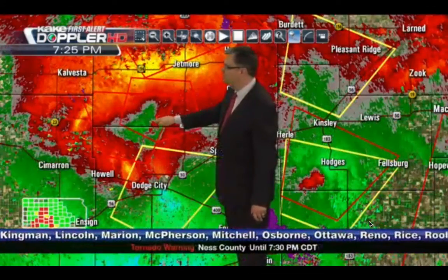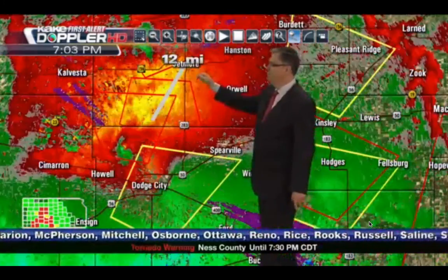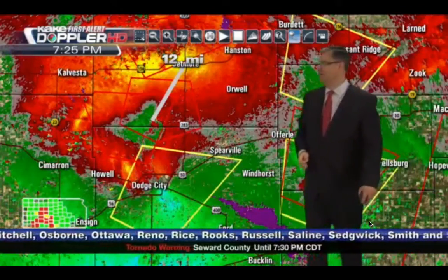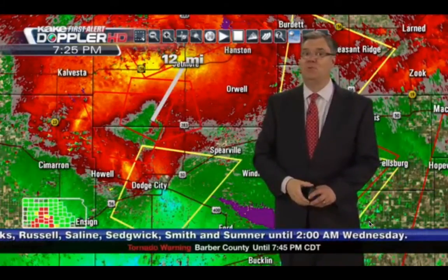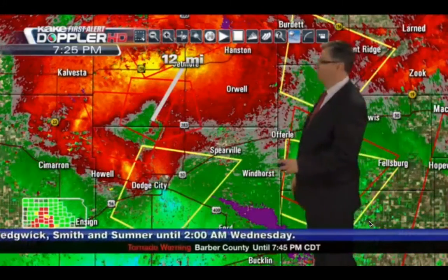So we'll go from that area of circulation right there. There is Jetmore. It's 12 miles down to the southwest. And as that storm approaches you, that's the potential area that if a new tornado is going to develop, probably a tornado in progress at the current time.